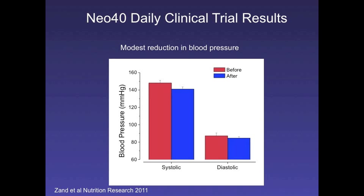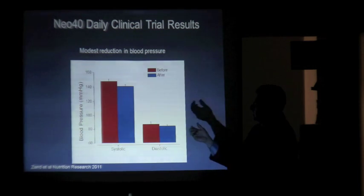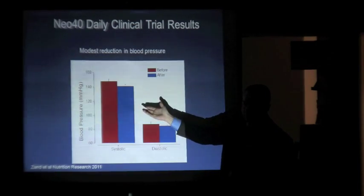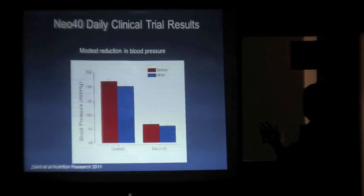The other thing we looked at was blood pressure before and after. A lot of these patients were on, I think the average, individual person was on 5.8 medications. A lot of them were antihypertensives. But we saw a 7 millimeter reduction in systolic, 2.7 diastolic in patients who had blood pressure greater than 130/80.